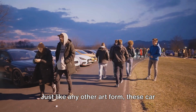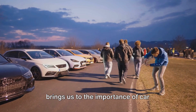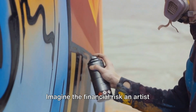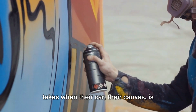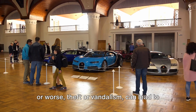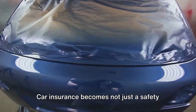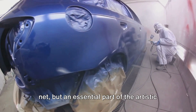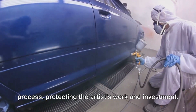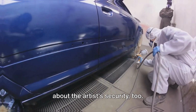Just like any other art form, these car installations need protection, which brings us to the importance of car insurance in this unique context. Imagine the financial risk an artist takes when their car, their canvas, is left uninsured. A single mishap, an accidental scratch, or worse, theft or vandalism, can lead to substantial loss. Car insurance becomes not just a safety net, but an essential part of the artistic process, protecting the artist's work and investment. So it's not just about the art, it's about the artist's security too.